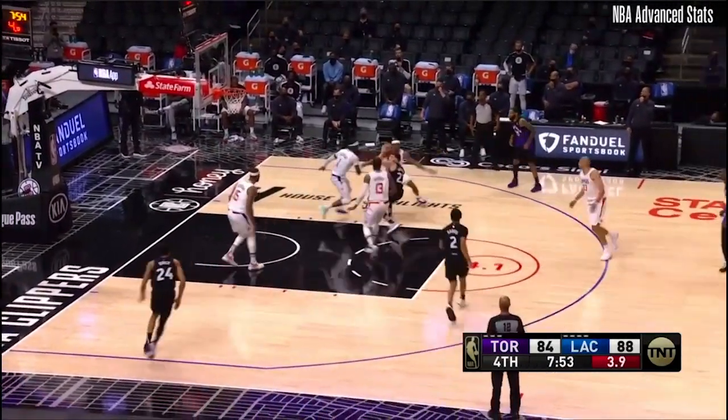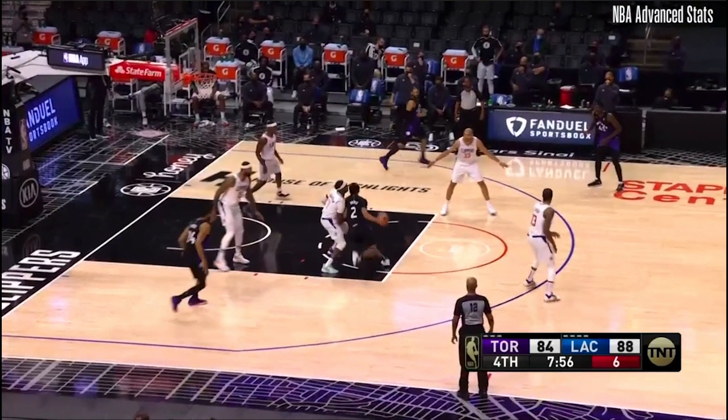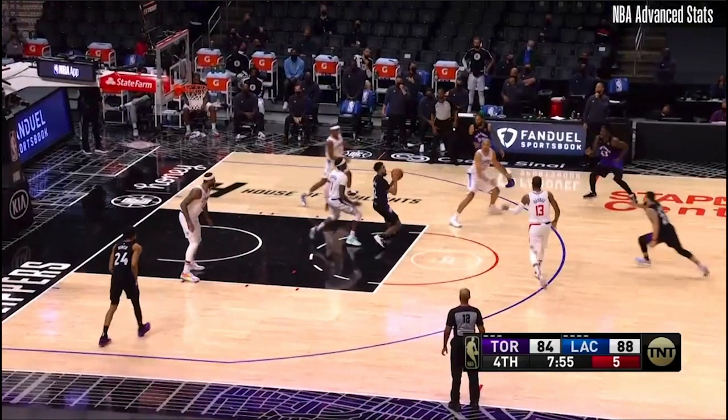Yep. Another play where it's not a set play. The Raptors, initially, have Jalen Harris trying to drive into the paint. He's bottled up by Reggie Jackson. Harris is going to give the ball up to Fred. Fred's going to cut early, which is going to allow him to get by Paul George, because he's not usually going to get by Paul George in most situations straight up. But because Fred cut early, he's going to get around George and into the paint, right?